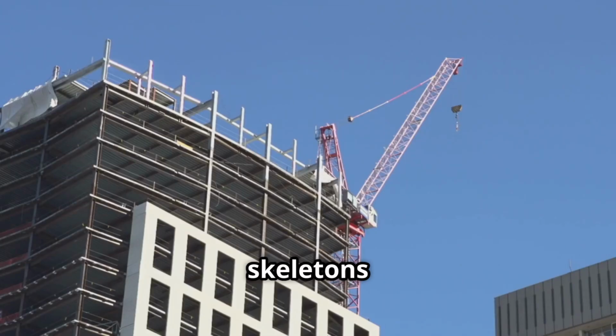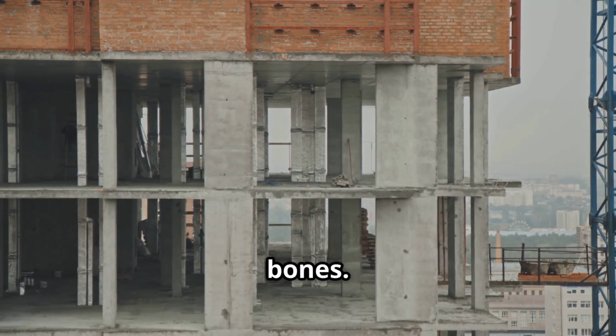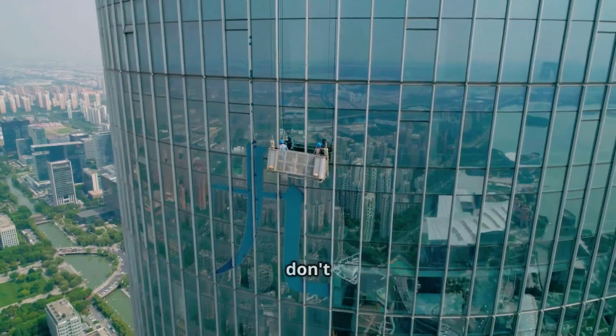Inside, there are steel skeletons, huge steel beams and columns that act like a building's bones. And like a spine, they've got a bit of give. These frames flex and bend, absorbing shocks so walls and windows don't have to.